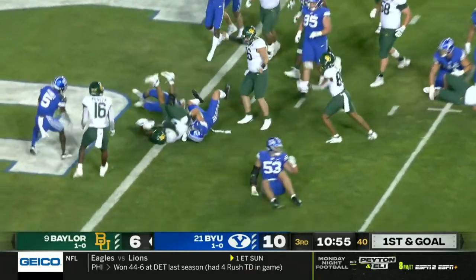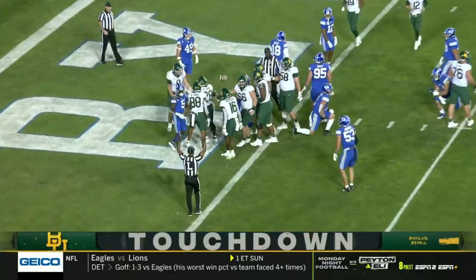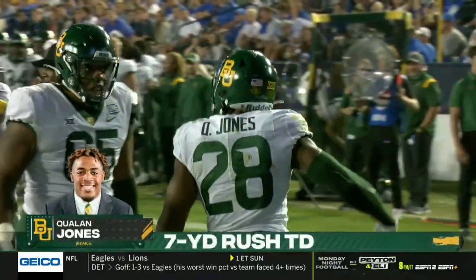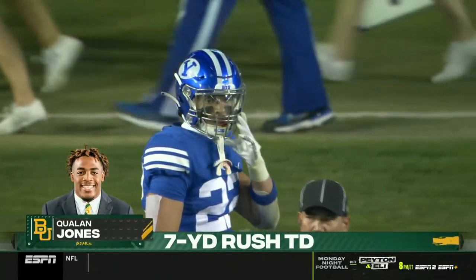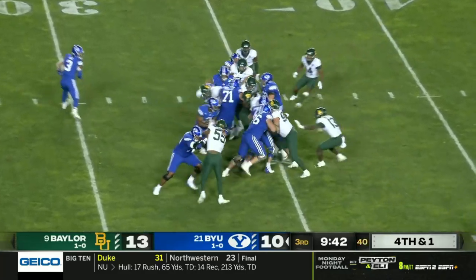Jones cuts it north south. Touchdown Bears. An invariable, inexorable, methodical drive by Baylor. Dominating the offensive line at the point of attack. It's going to be Brooks.